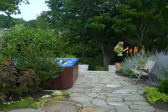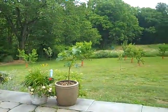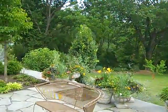And I think that's what's so great about working with this homeowner, is they have really taken ownership of this garden from the start. And they love it. This is their passion. I don't even remember this.